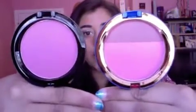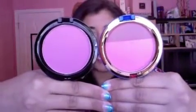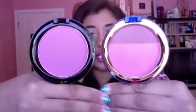Okay, so we're going to start by comparing this lighter side of the duo. The first thing I'm going to compare it to is the Beauty Powder in Briar Rose. This is from the Venomous Villains collection, and I will show you those two compared side by side. So Briar Rose is a little bit more purpley, and Amazon Princess is a little bit more pinky. They're kind of similar. They have a very similar finish to them.